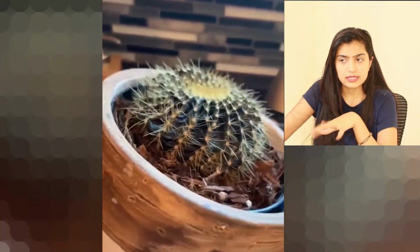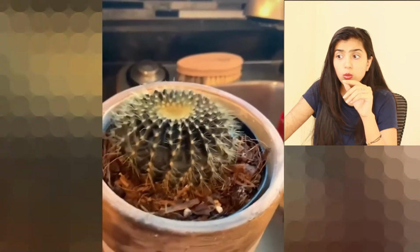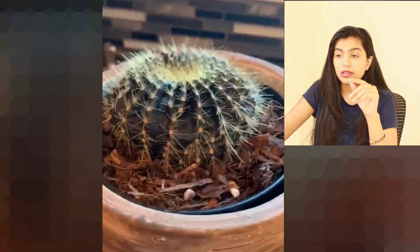Is this really a cactus that's jiggling? Ooh, girl! You just jiggled the cactus! Let me find something out on it, if I can. Jiggly, jiggly cactus. I found it.